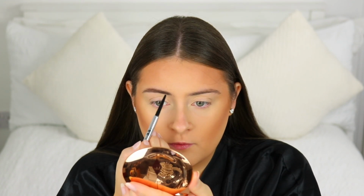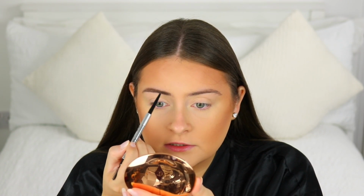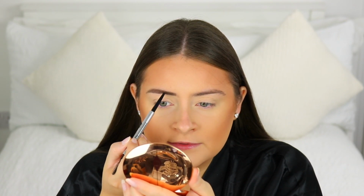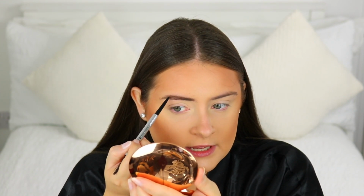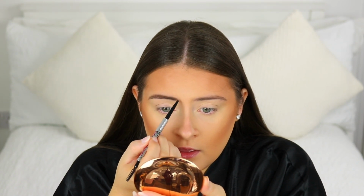If you've been following me for a while, you know that I use powder on my brows, and I basically just run through them with my brow brush. I don't do anything too crazy. There's been times where I've done my brows a bit too harsh sometimes, but it's all trial and error, and I still don't get my brows perfect every day, but whatever.